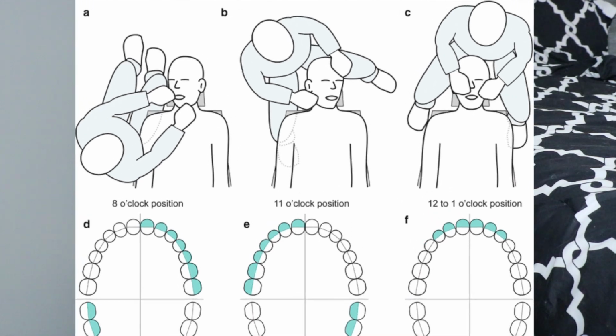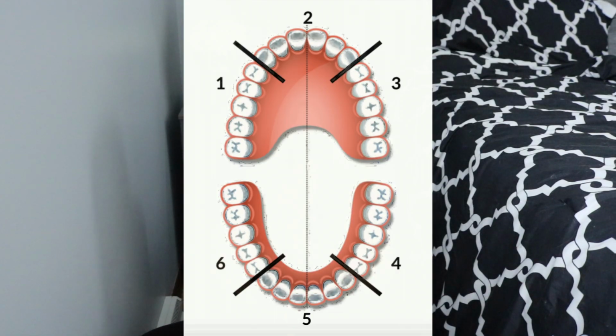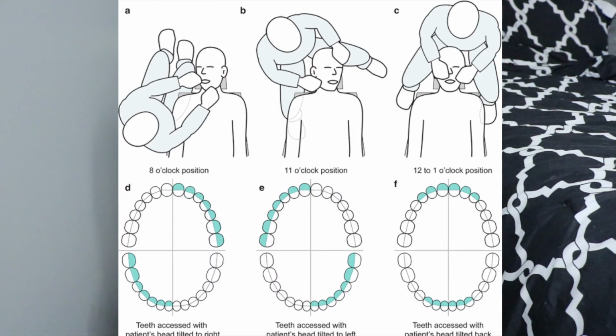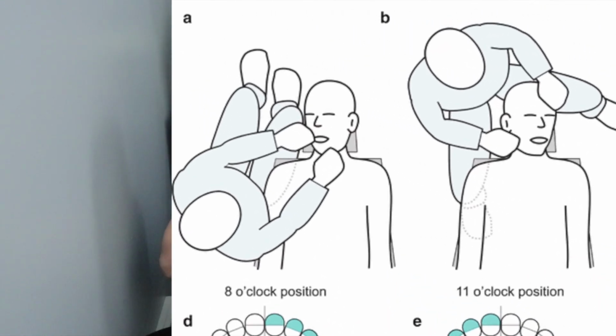Then I go to like 10, 11 o'clock and I will do sextant 1. I will do everything on the lingual of sextant 1, and then I will do everything on the buccal of sextant 3, then I'll do everything on the buccal of sextant 4, and then I will do everything on the lingual of sextant 6.